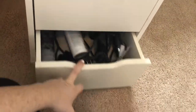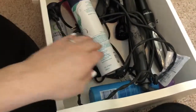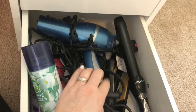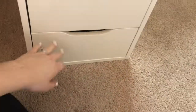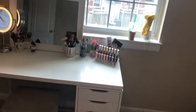And then the fifth and final drawer is just hair stuff. I have mousse, hairspray, detangler, my curling wand, my straightener, bobby pins, blow dryer. There's another curling wand down there. So yeah, that is pretty much it. I will give you one more overview of the desk. So that is my makeup collection.